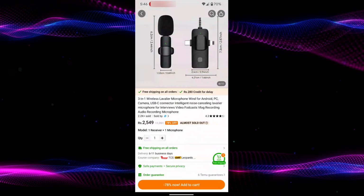Finally, stay updated by checking Temu's official announcements and user forums for any reported scams or issues. Being informed is key to keeping your shopping experience safe.